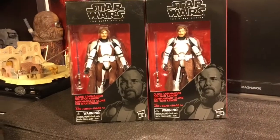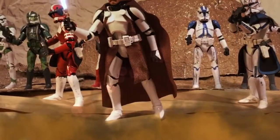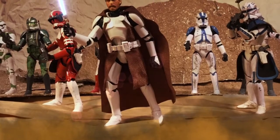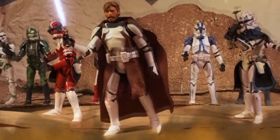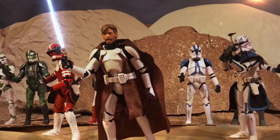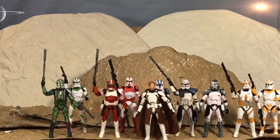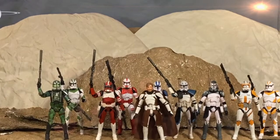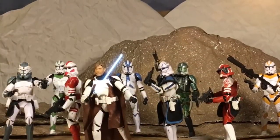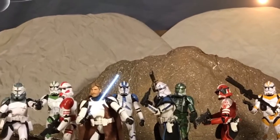Another highly anticipated figure was the Obi-Wan Clone Commander figure, complete with clone armor and cape. This was an awesome figure, especially with the likeness of Ewan McGregor. He is a great addition to your clone army build. I hope in the future we will get our Anakin in his Republic armor as well.